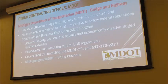Other contracting offices. We're not the only game in town. The Michigan Department of Transportation handles its own purchasing for road and bridge maintenance and construction. Many of the projects use federal funding and may need to follow federal regulations. MDOT has a disadvantaged business enterprise program, something probably a lot of you are very familiar with. This program assists minority, women-owned, and other disadvantaged businesses. Visit the MDOT website at michigan.gov/MDOT to learn more about this program and this MDOT office.